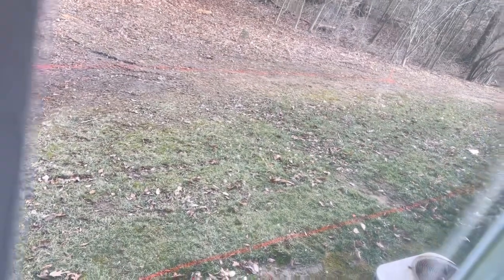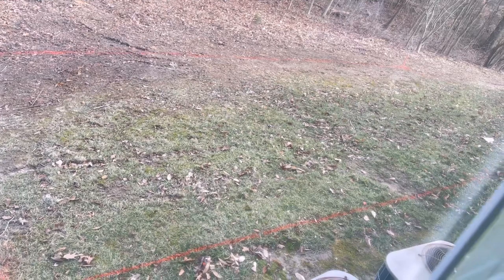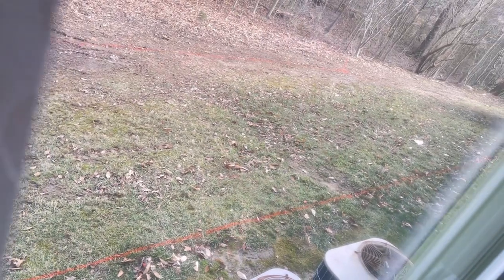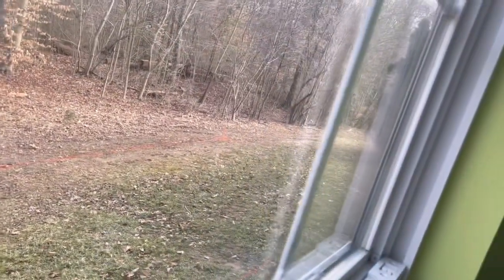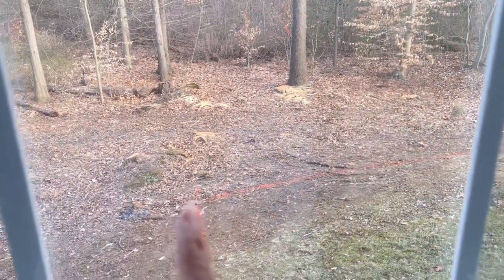I think it's like 16 by 33 or 18 by 33, something like that. 16 by 33. It's pretty standard. It's not super big, but I'm told it's the standard size of a pool. So I'm super excited to get it. As you see, it goes all the way back there, and it comes all the way right here.